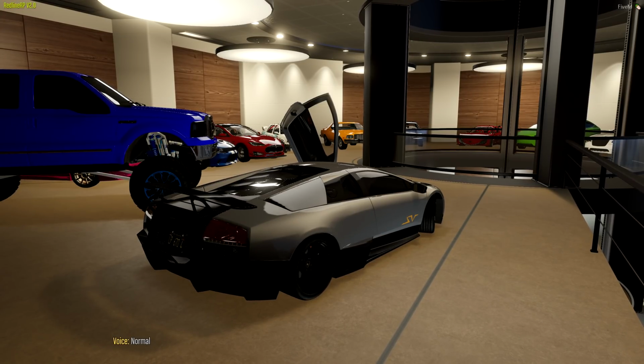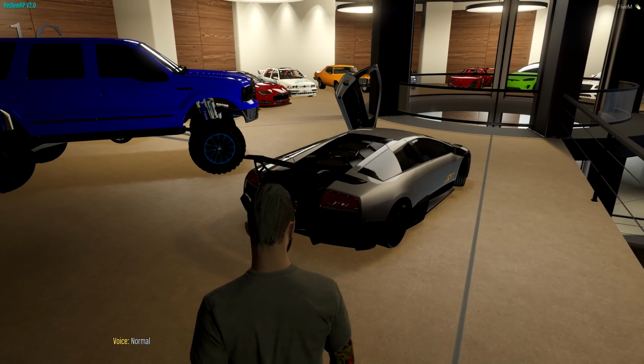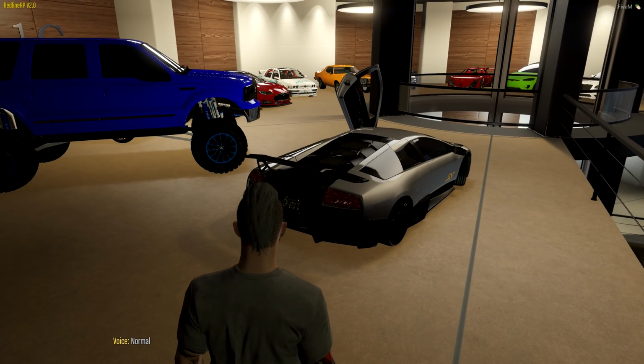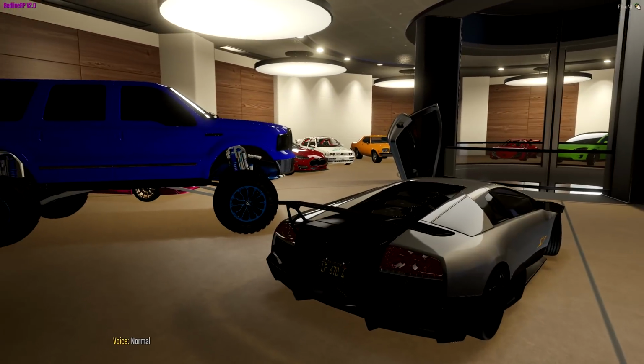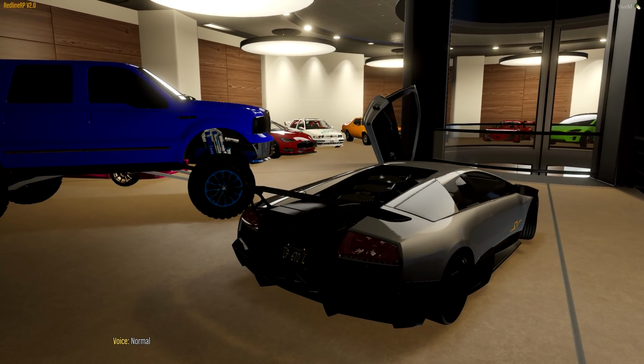Thanks for joining. A lot of you guys were requesting this, so you're welcome. There's all the cars. Some of them are missing. I think we're missing the drag vehicles, but I wasn't able to get them up here because those things are not coming up in our nice garage. I was like, shiza. But yeah, 20 million car collection. Let me know what you think.